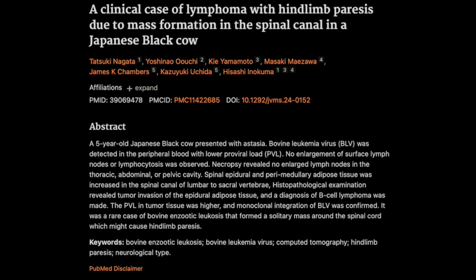So it sounds like they finally found what was causing that hind limb paralysis. But was it lymphoma or something else entirely? Well, get this. A closer look showed that the spinal epidural and the perimedullary adipose tissue, basically from L4 down to those sacral vertebrae, were all increased. So to get to the bottom of it, they took samples of the mass and the surrounding tissue and sent them off for histopathology. Makes sense. Time to put those tissues under the microscope.